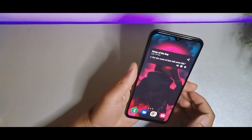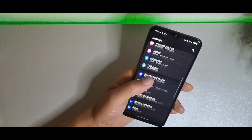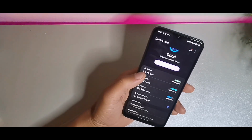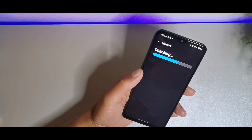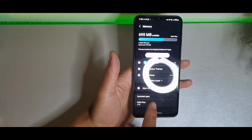So one of the features that I wanted to highlight that this device did get when it got Android 12 is inside of device care. So basically what you want to do is go to battery and device care and go to memory. And one thing you're going to notice is that once you're inside of memory, it's going to give you the option to have RAM Plus on here.